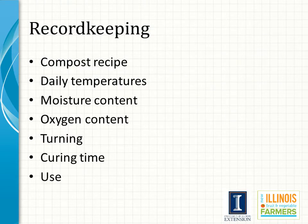Creating quality compost requires regular monitoring of some factors such as moisture and temperatures. Therefore, some record keeping is important. Record keeping is essential in order to meet the organic standards. Items that should be recorded are the materials that were added to the compost recipe, regular monitoring of temperature, moisture, and oxygen, when and how it was turned, how long it was cured, and the methods used to analyze the quality of the compost.